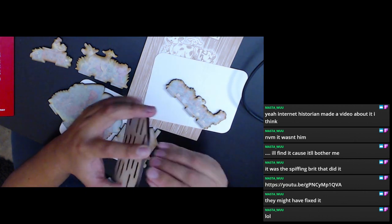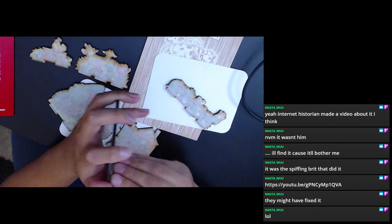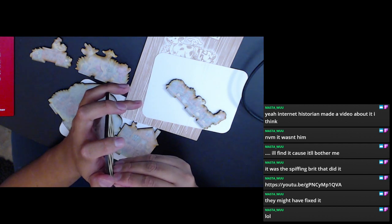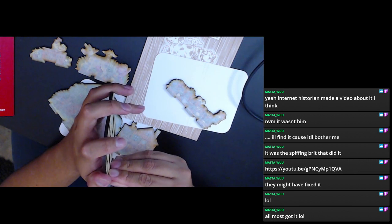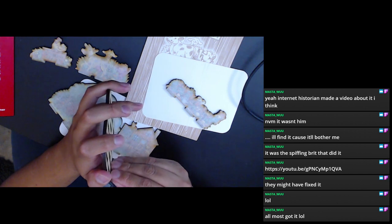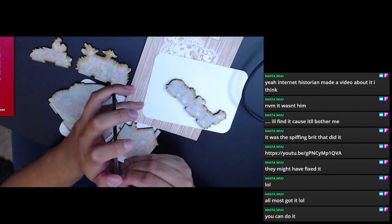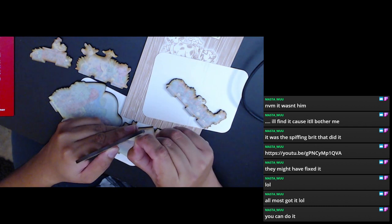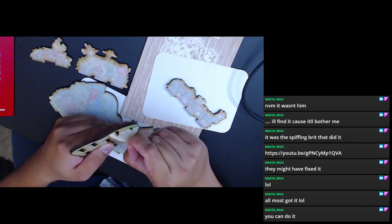Gotcha. When it came to stuff like this, I used to be so patient. As I got older, I got a little bit more impatient, but I won't wreck it. Almost. You can do it. Got it. Just gotta slowly peel it off now.